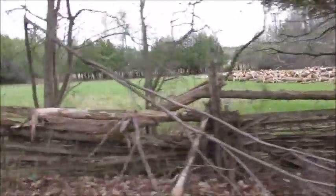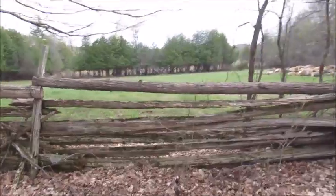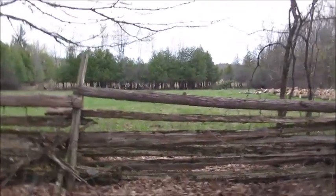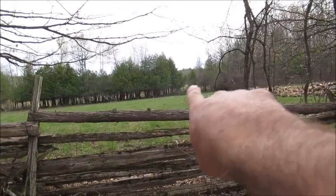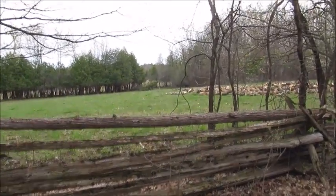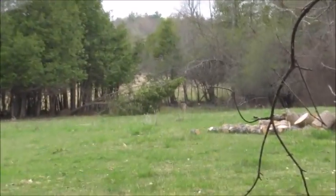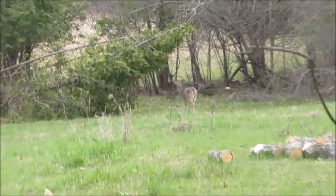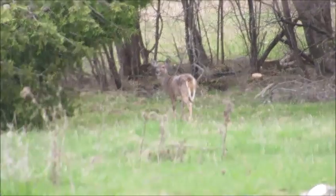I see a deer down there too. I don't know if you can see it, but right there there's a cedar tree that fell down in the ice storm. Well, there's a deer right there. See if I can zoom in. There's a deer. I don't know, it's kind of blurry, but anyways.